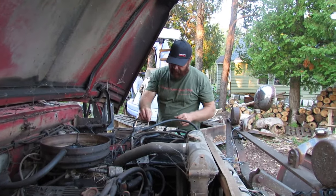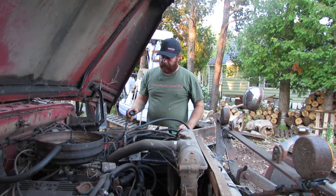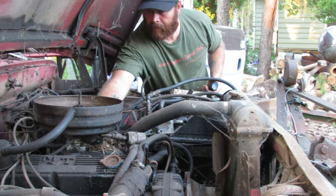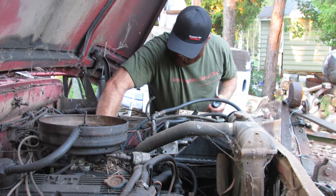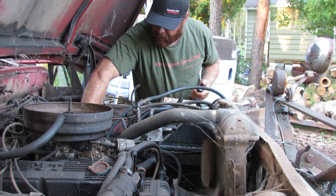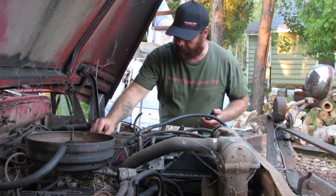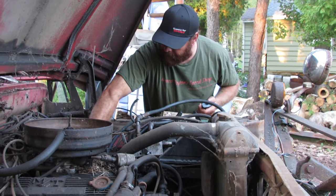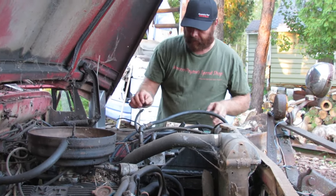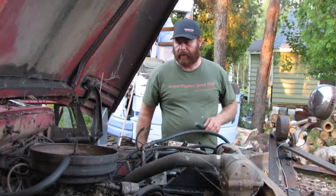This is mixed. Always add oil to your gas when you're trying to get these old ones fired up. It definitely cranks like a Dodge. Save on the starter. Pop the cap off. Scrape the points. Make sure I have power to the coil.